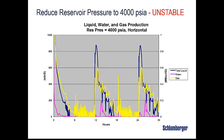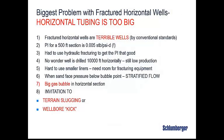Even worse than that, you're beating the sand face pressure around by something like 500 to 1,000 pounds every 12 hours. I would argue this is not good for maintenance of your fracture integrity, and you're going to tend to wash the proppant out. So, given their druthers, horizontal shale wells tend to slug, and OLGA does a really pretty good job of simulating it. This is sort of a summary slide: the reason they tend to slug is the horizontal liner is just too big.